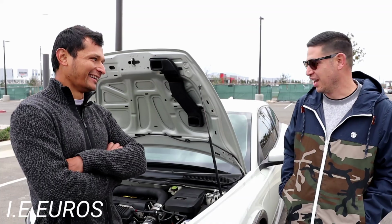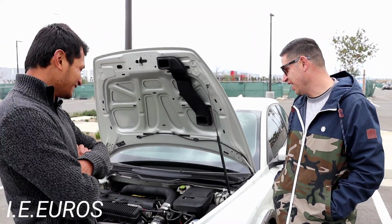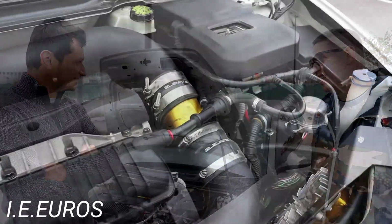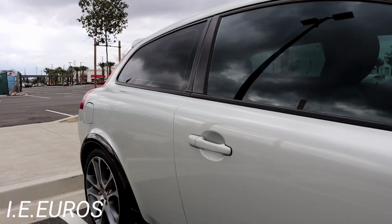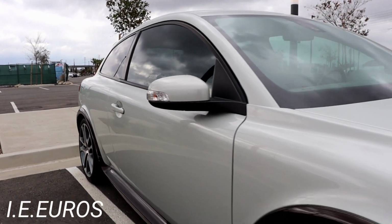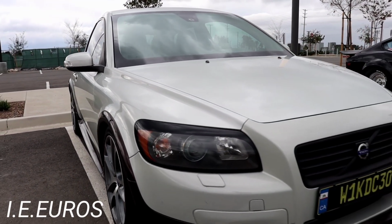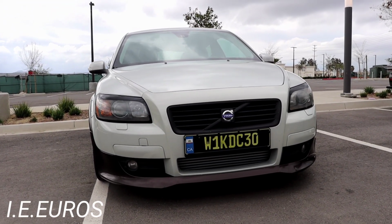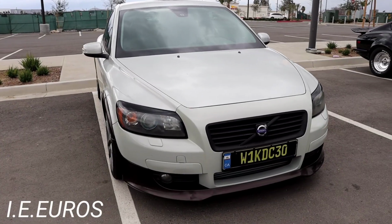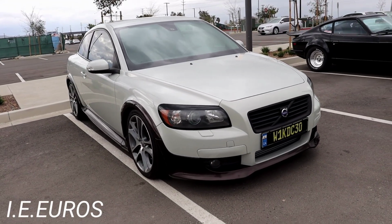Okay, now continue. I mean, it's not your typical street car. It's an inline 5 turbocharged, you know, front mount intercooler. It's a 5-cylinder one, right? Yeah, 5-cylinder. Volvos are known because of the 5-cylinders, right? Being a Volvo owner at a meet full of cars, BMWs mostly, and M4s and Subarus.